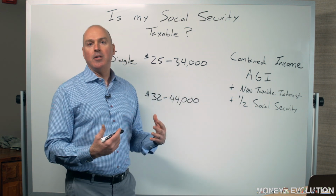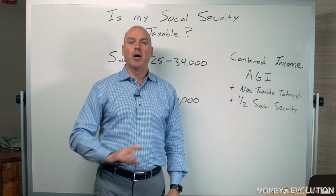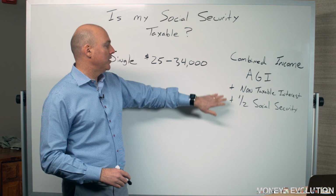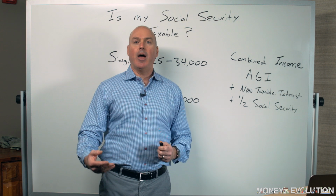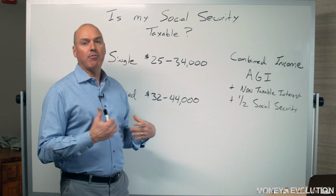They call it combined income, and what they're going to start with is your adjusted gross income. That's going to be the number from the bottom of page 1 of your tax return, and they're going to add to it two other things. One is going to be any non-taxable interest that you might have. That could be from like municipal savings bonds. They're also going to add in half of your Social Security benefit.